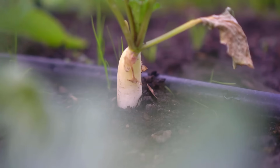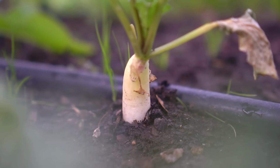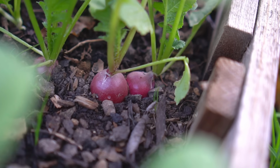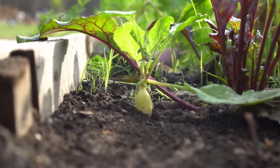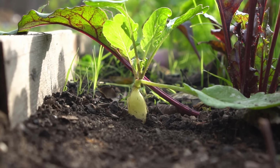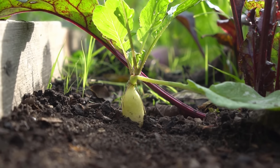Number 10, radish. Now radish are super easy to grow. I love to grow the icicle radish, the American red radish as well. The American red radish is really spicy and I really like to munch on this. And the icicle radish is really good to add to the salads as well. And radish is super easy to grow.